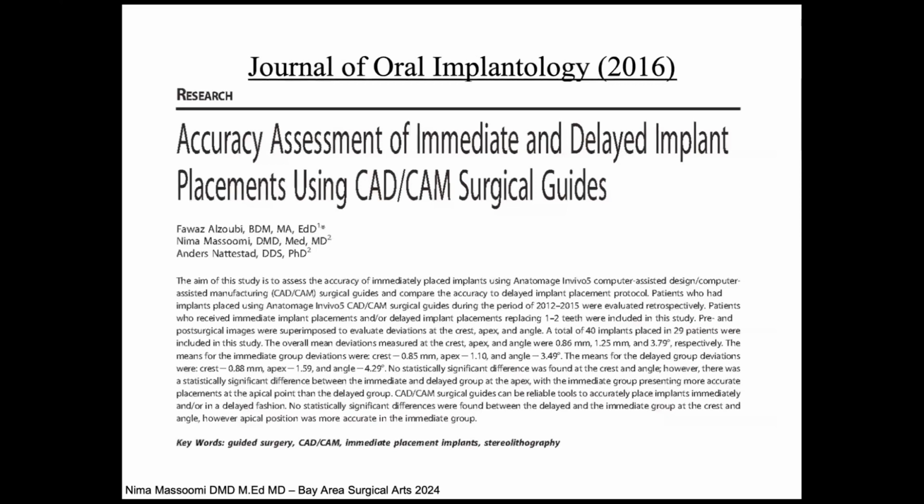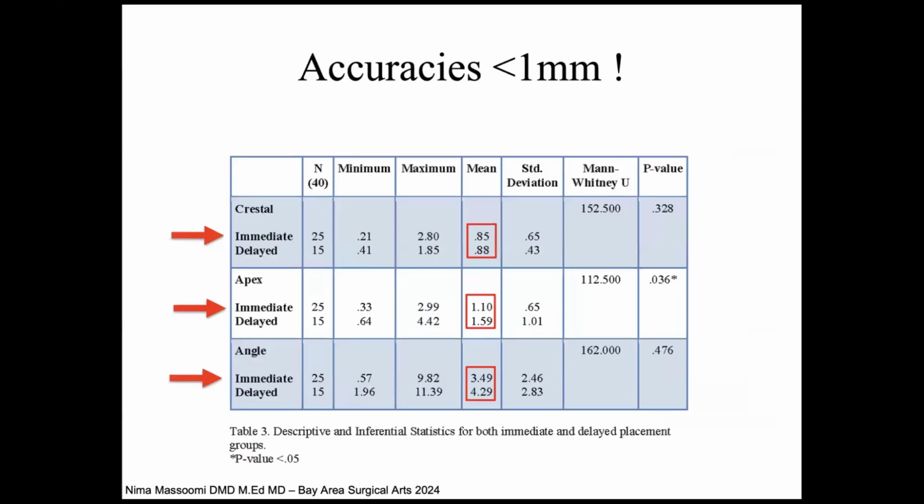Early on in 2016, we did a lot of the accuracy assessments with the thermoplastic guides, and this was published in 2016 with the help of Anatomage, where we looked at how accurate these are, and we looked at immediate versus delayed implant placement. To our surprise, for some odd reason, our immediate implants were actually more accurate than our delayed. Okay, and it showed that our accuracy was under a millimeter.